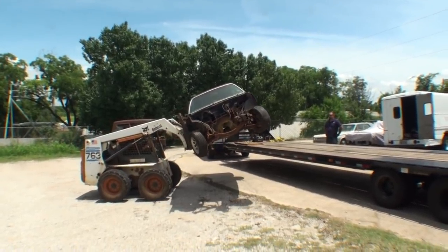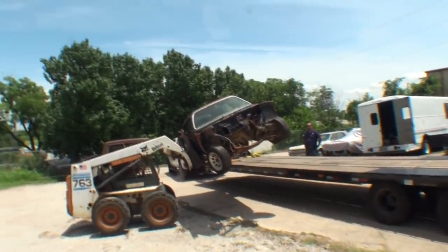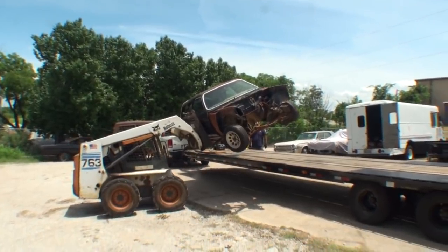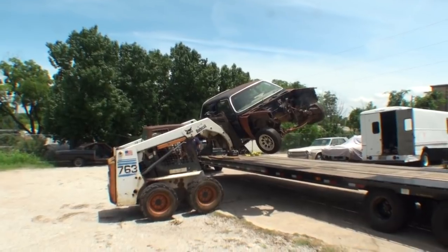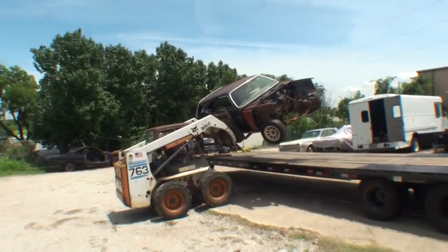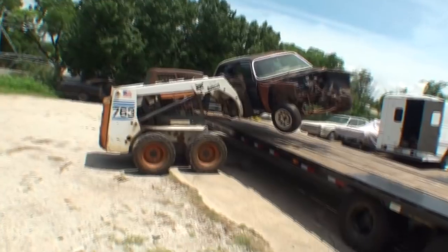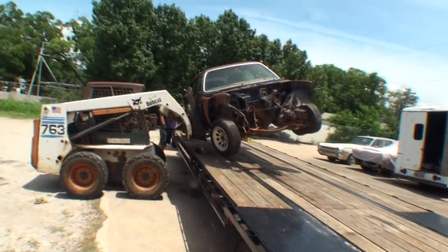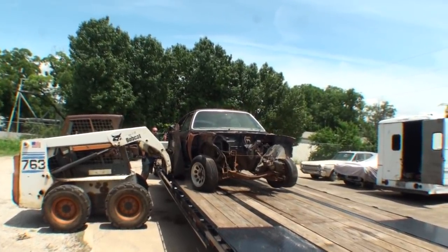Keep going, Norm. Tilt the car, Norm! Okay, he's not tilting the car. It might fall on him. I think the guy, Mike, is telling him what to do. Okay, here we go. So, there's Mike. One more step. And bam. It's done. Good job, Norm.